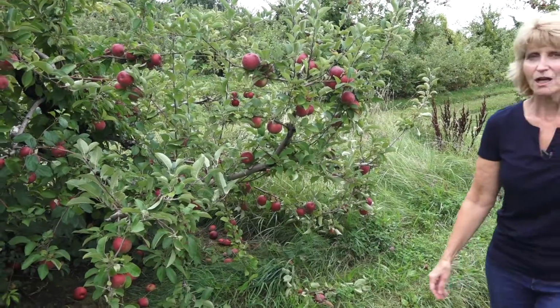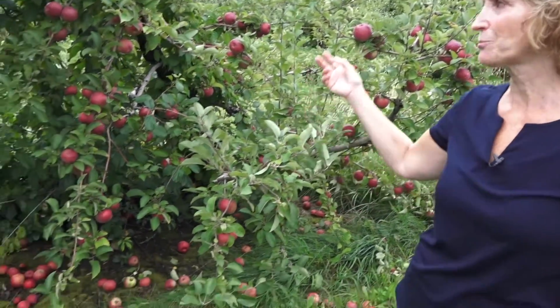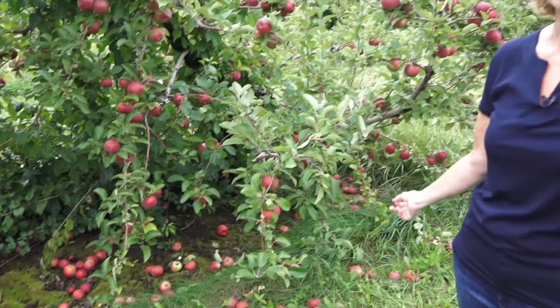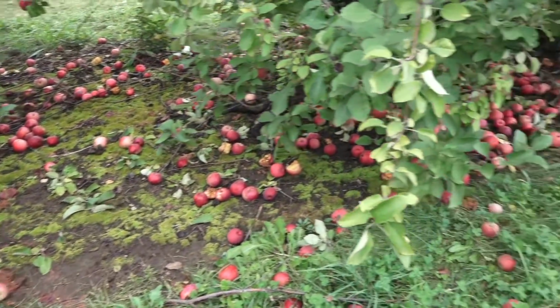I want you to notice all these apples on the ground. These are drops. Some of these are people trying to pick apples and then dropping them, but some of them are naturally coming down when the apples are ripe. And are they wasted? No, because what used to happen is the Boy Scouts came and picked them up and brought them to food pantries. But now local churches in the area come and pick them and give them to people in their parish that have a need for food. And they bring them to the local pantries. So the drops are not wasted. They are used as much as possible.